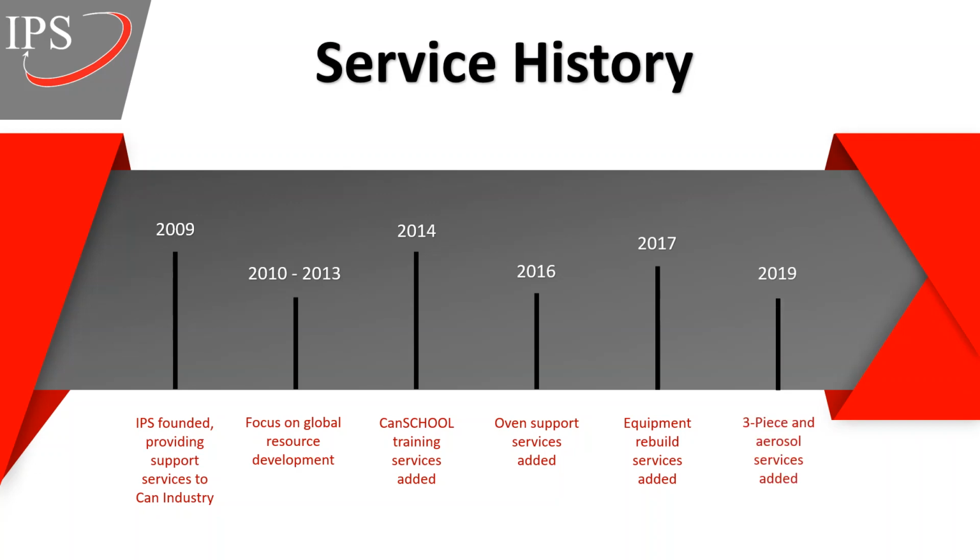And finally, in 2019, we branched out into the three-piece food and aerosol division, providing support services to this area as well.